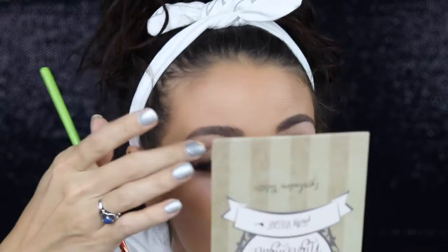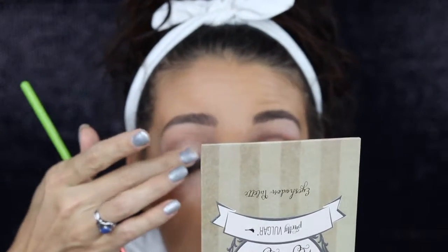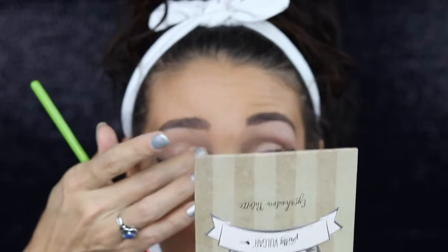I really didn't want to do a shimmer look today, but I'm gonna put just a tiny bit. Now I am not wetting my brush, so normally with shimmer shades, you want to wet your brush. So I am gonna just try it out with my finger and see if that gives me better payoff. And it does. Okay, that's really pretty.